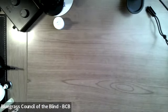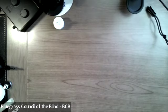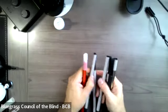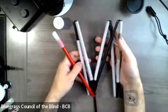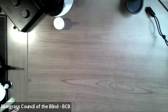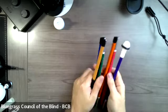And I actually have a sample here that they made for me. Give me a second, let me get it for you. This is a slimline cane, but it shows all the different colors that you can choose from. Oh, I grabbed the wrong one. Sorry. I can't see well either. Here it is. Here's the colored one.